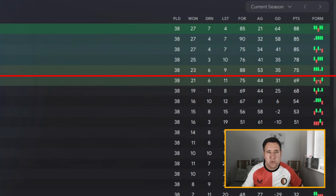Defensively, like I say, I might need to tweak this. There might be a version 2 coming out later on. But it's got something here. We're scoring a lot of goals.